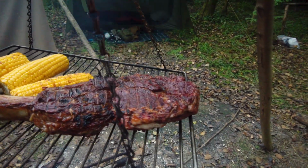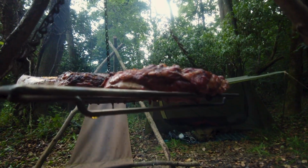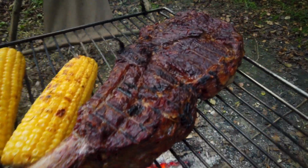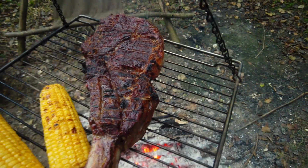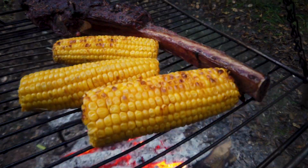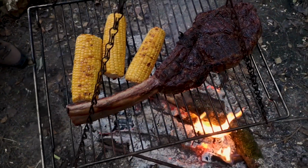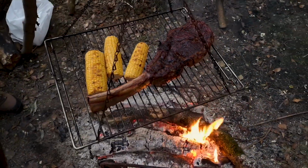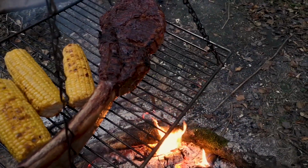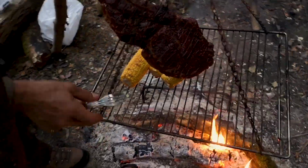So we've got the tomahawk steak here resting just above the fire. It's cooked to perfection, hopefully. It should be. We all like rare to medium, don't we? So I think we're on to a winner with that one. The tomahawk steak's been resting now for a good 10-15 minutes, so it should be nicely ready to eat now. Right, you can put your steak on now.